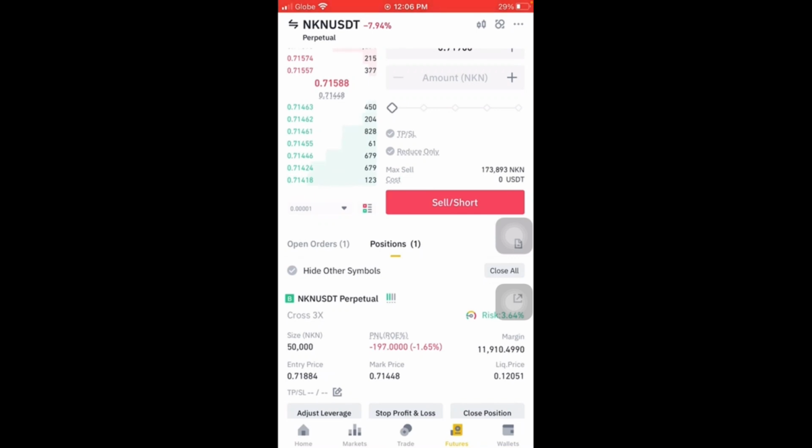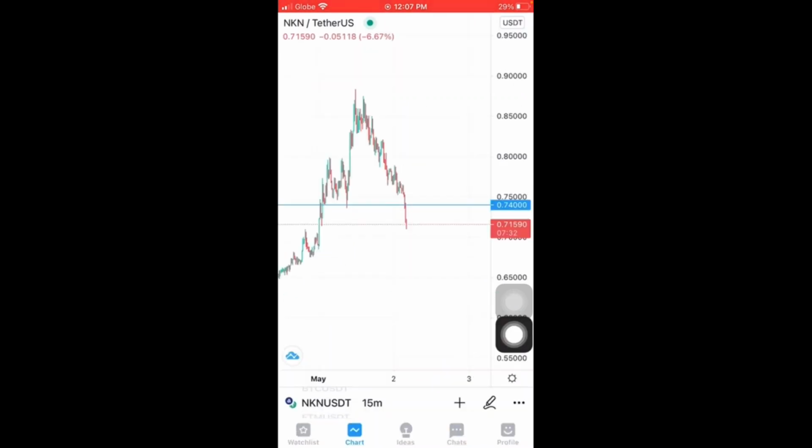You can see my liquidation price at 0.12, which is very far. That's why I never use 10x leverage. I only use a max of 3 times leverage. You need to be careful, guys, not to get liquidated, and think that every trade is just another trade. It shouldn't make you rich. It should be consistent for the next 1,000 trades to make money in the market.